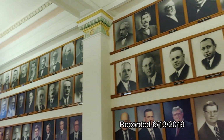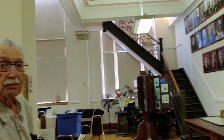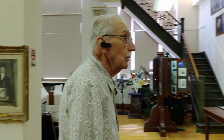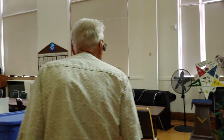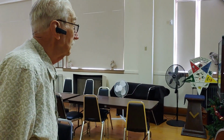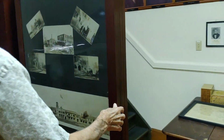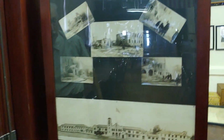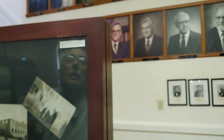All that up there is all hand done, back when the building was first built. And here's some of the past Grand Secretaries. And this is pictures of the Masonic Home when that had a fire in December of 1919.